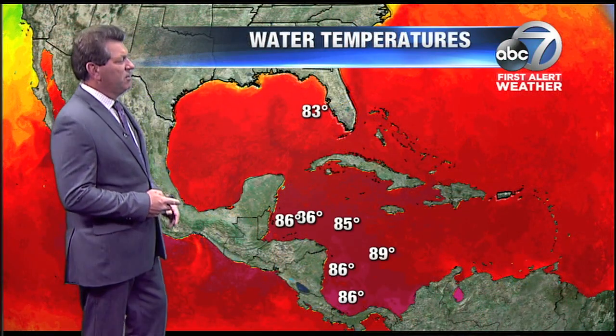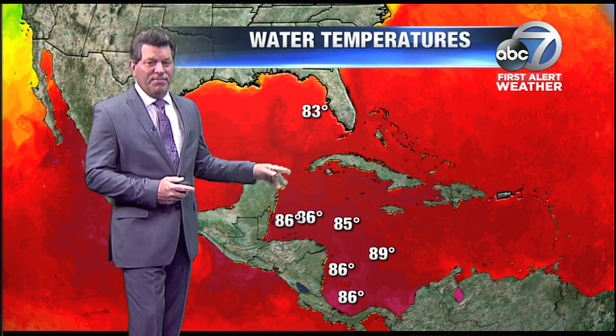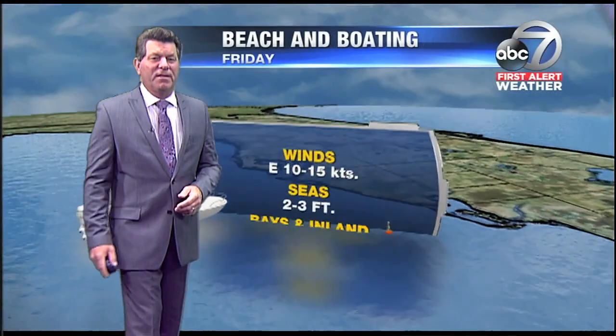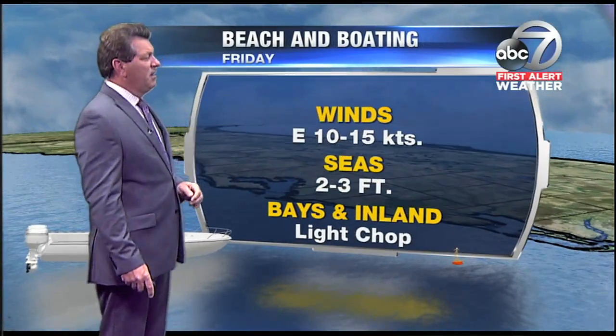Water temperatures, as I mentioned earlier, are still 89 right there in the Western Caribbean, just near Nicaragua. Temperatures are much cooler throughout the Gulf of Mexico. That's good news because that means that storm won't have a big chance of developing into anything too strong.